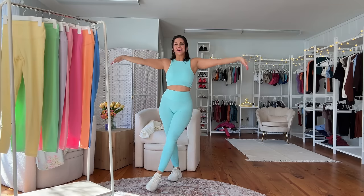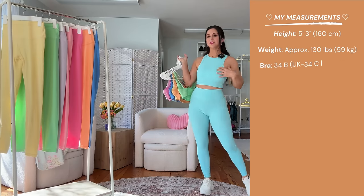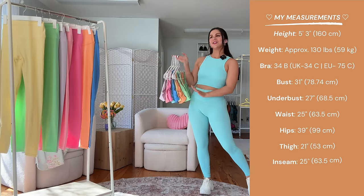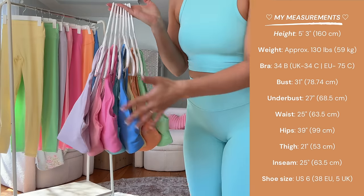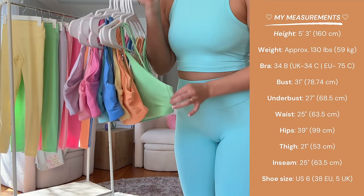Perfect. Okay, I'm gonna start with the color Sugar Rush because that's the top I was wearing when we started this video, so I'm gonna keep it consistent. I'm wearing the classic crop. This is brand new. I am not gonna lie to you, mostly all of the bras that I grabbed are the Radiate because it's the rec stretch material.